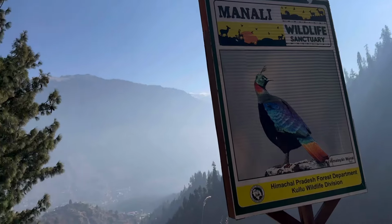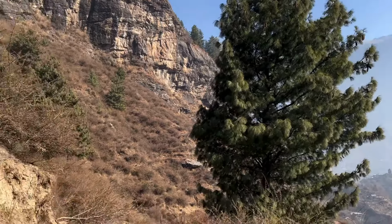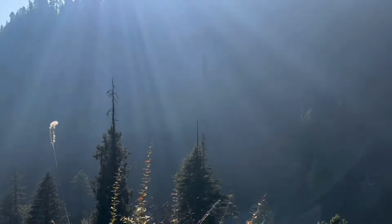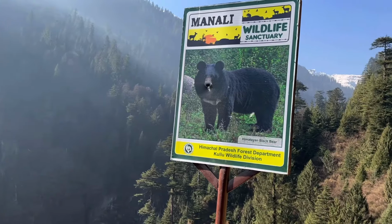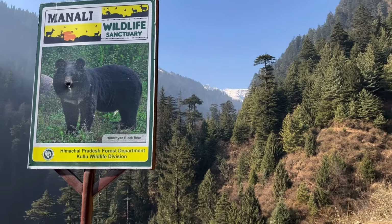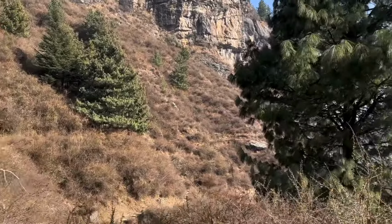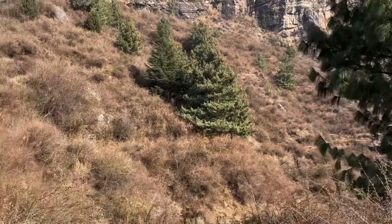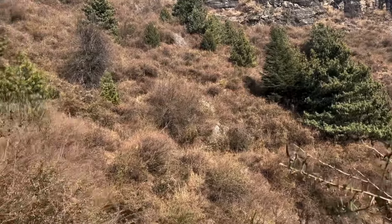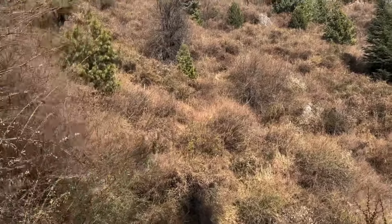I've seen a few of these birds. They're pretty incredible to see. They're so colorful. And on this side, I've not seen any, but it's not uncommon. They have the Himalayan black bear. And in these forests there are also leopards, which are not endangered at all. By some accounts, there are more leopards now than there were during and before the colonial times.